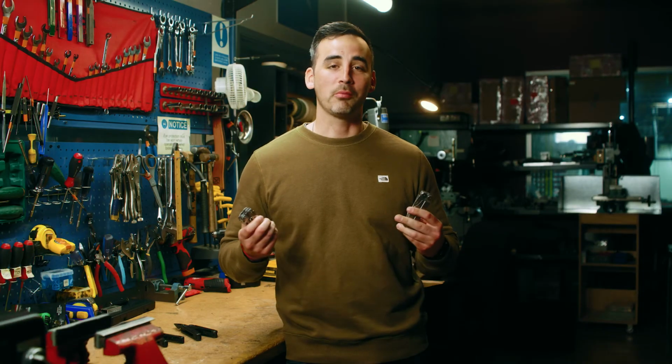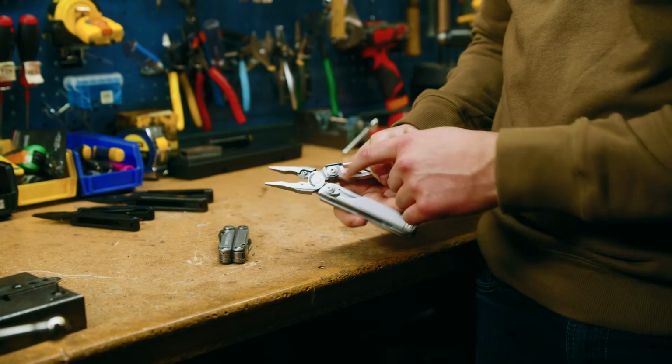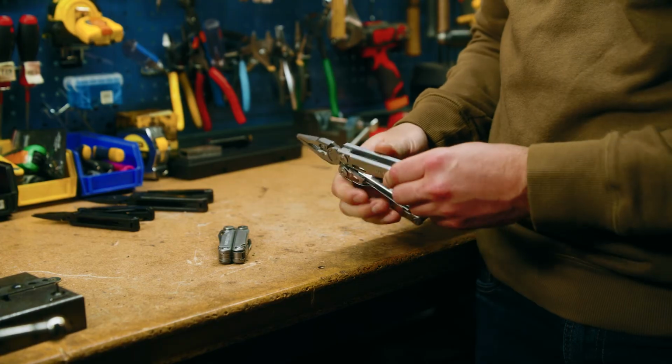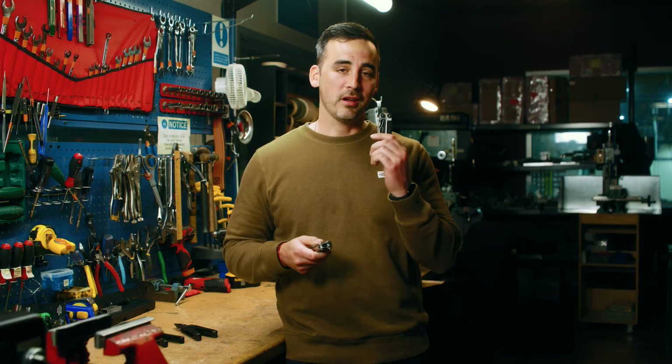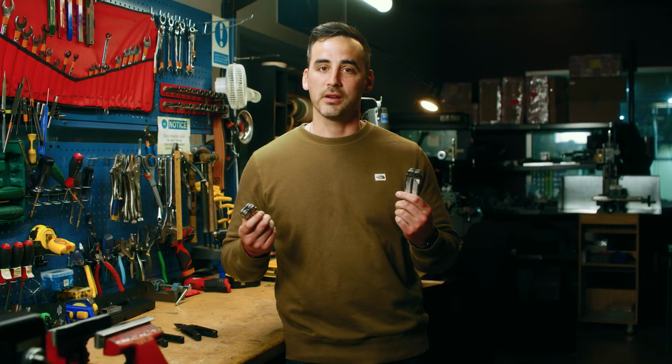At this point, you're probably wondering what tool's right for me. Well, it's a personal choice. For me, I carry a Surge and a bit kit in every one of my vehicles. I also carry the Wave with me pretty much every day and have it at home for small DIY projects that might come up. Both tools are great.